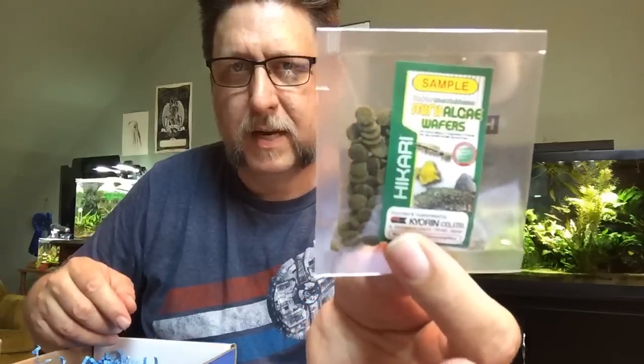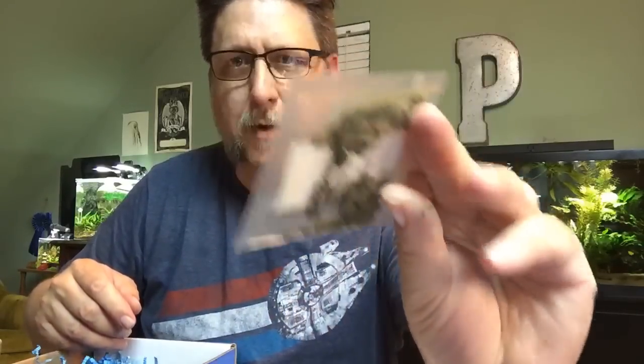Also, we got some little algae wafer samples. These are the tiny, tiny little algae wafers.